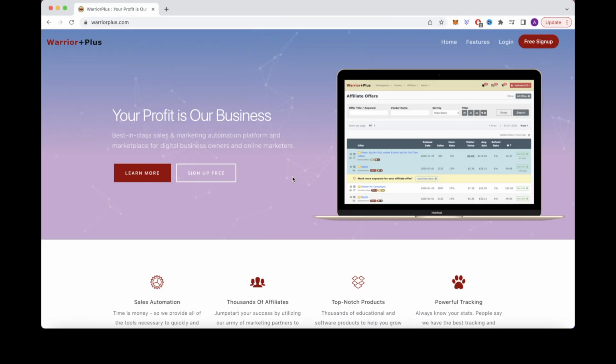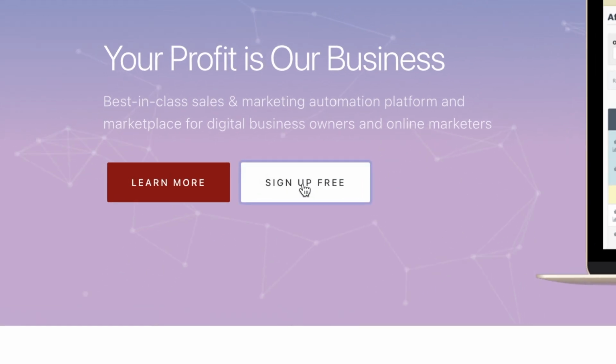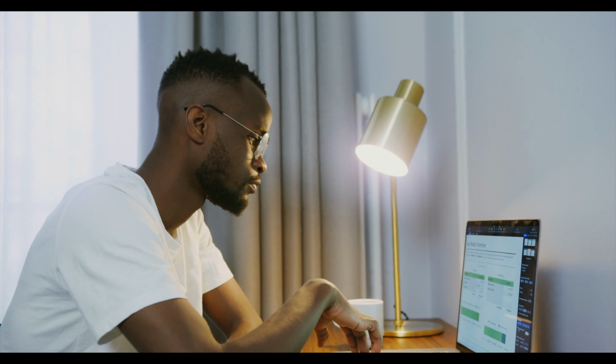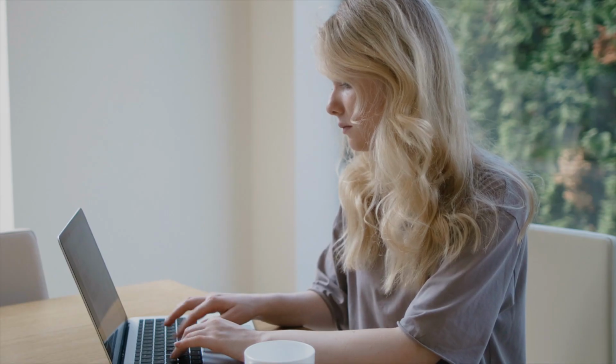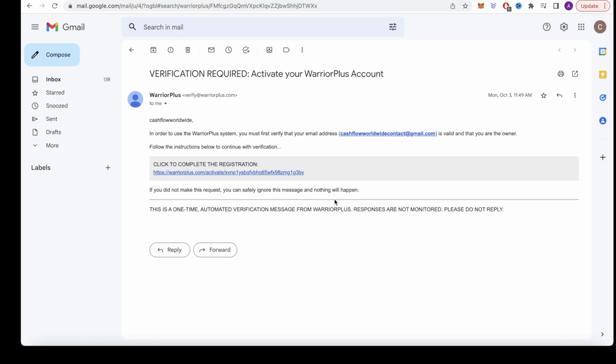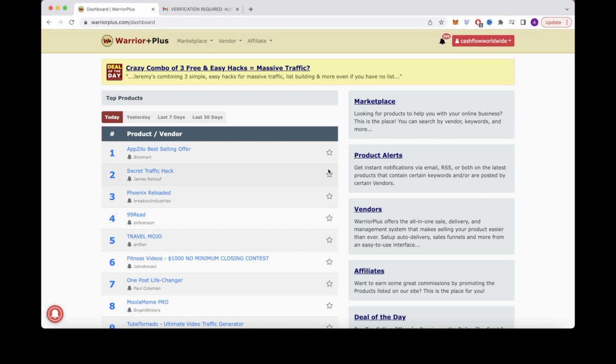So the first thing you'll need to do on WarriorPlus is click on this button that says Sign Up Free to quickly create your free account. When you click on that, you'll be redirected to this page where you will want to enter a username, password, your email address, and then check this box saying that you're not a robot, and then click this button that says Create an Account. You will then want to verify your account. A verification link will be sent to the email address that you used to create your account. You'll just open that email and click on the link that they provide to verify your account. After you've done that, this is what your account should look like.